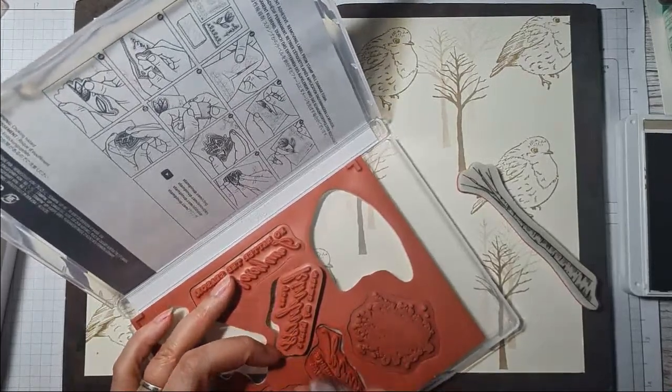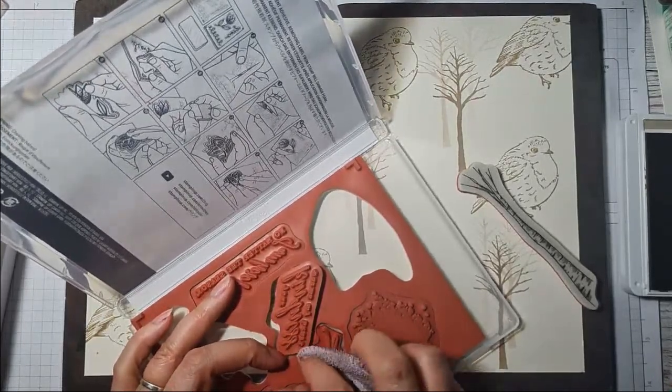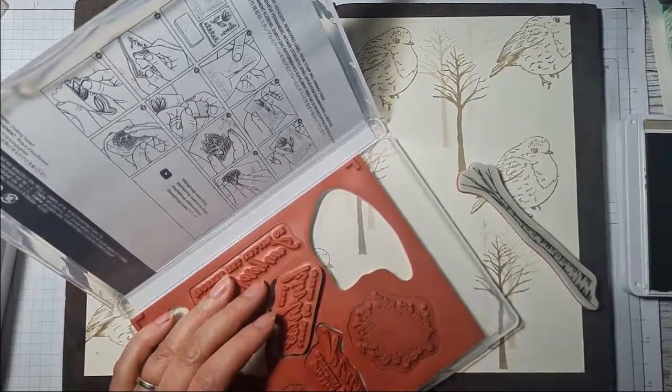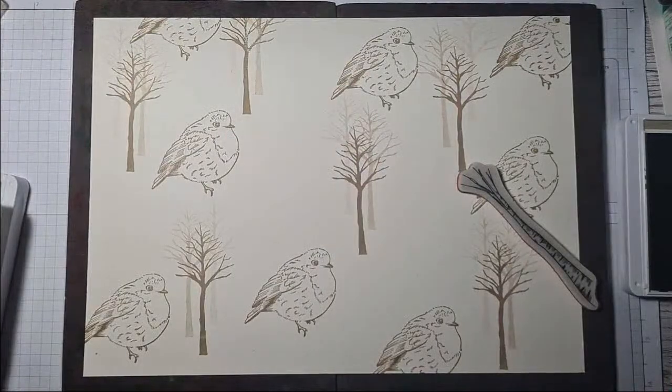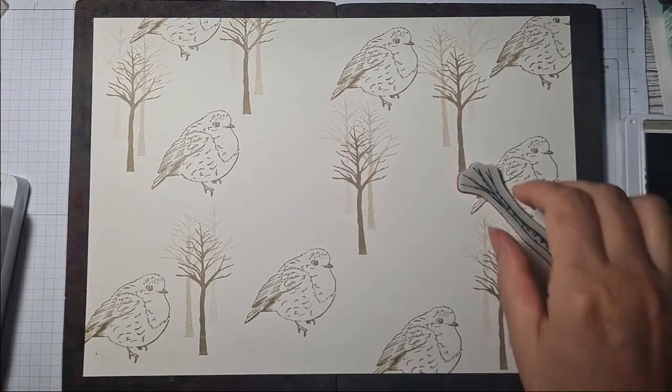This stamp, I think the stamp set got used on Saturday. I had the second part of my stamper stack. So I think I was packing away in a hurry.